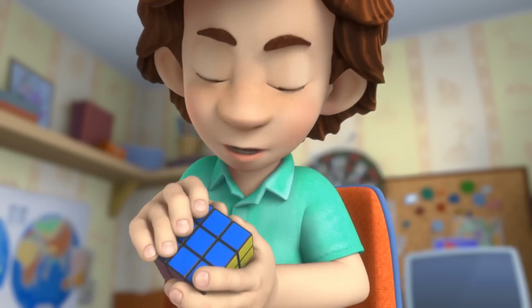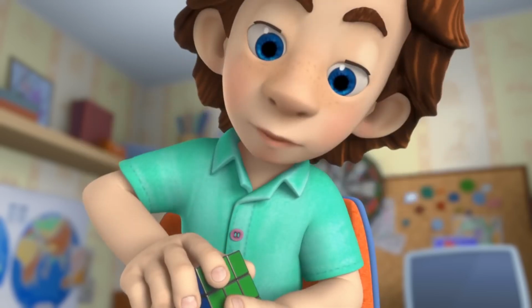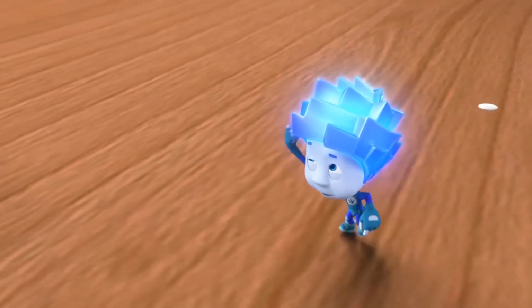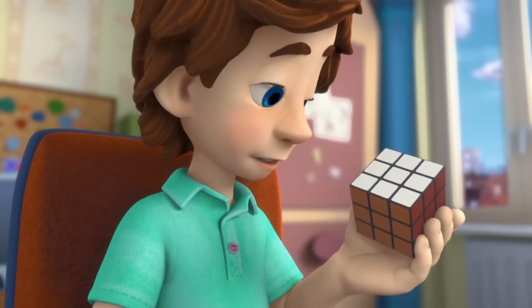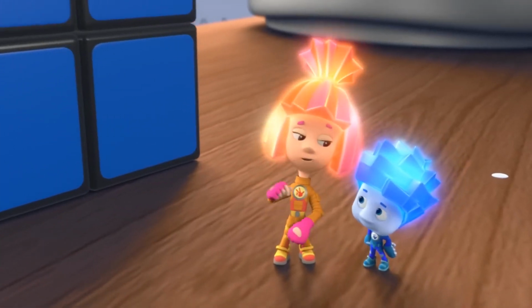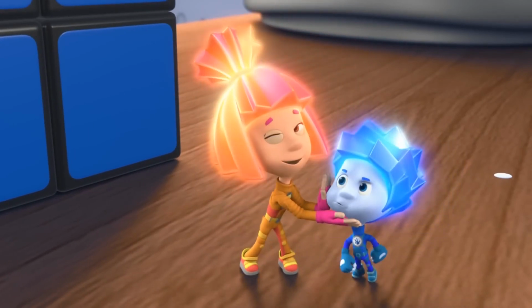Why are you so sure? I glued it together. How come? So you'll stop straining your brain with it. Now the cube will always be the right way. But if it doesn't turn, it's not a Rubik's cube. Well, yeah. Now, it's a Nolik's cube, right?